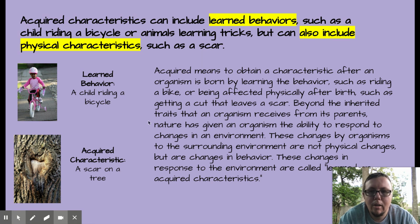And so, in the bottom left picture, you see an acquired characteristic there. That's a scar on a tree. And so, one thing to know is that when a tree is pruned, that means that its branches are cut.